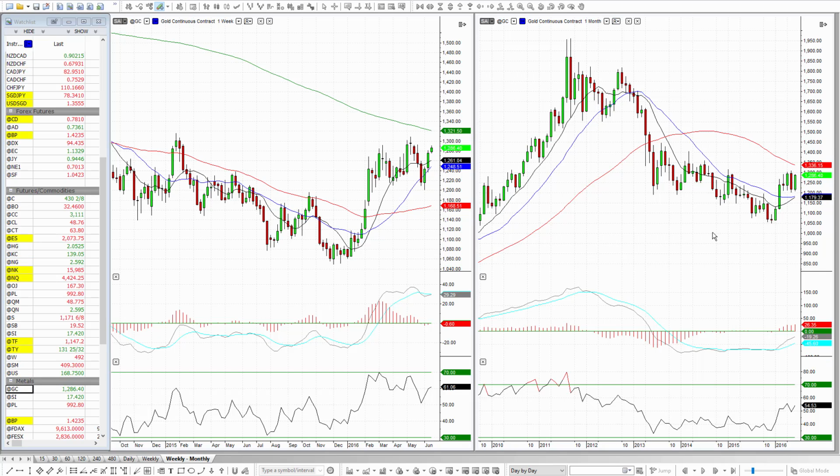What I like about this is the fact that we're looking like we're starting to get some movement in the market after, well, if we look at the monthly chart here, we can see it's been pretty much sort of sideways for quite some time. Certainly there's potentially quite a reasonable move for gold to strengthen and even for gold to weaken as well.